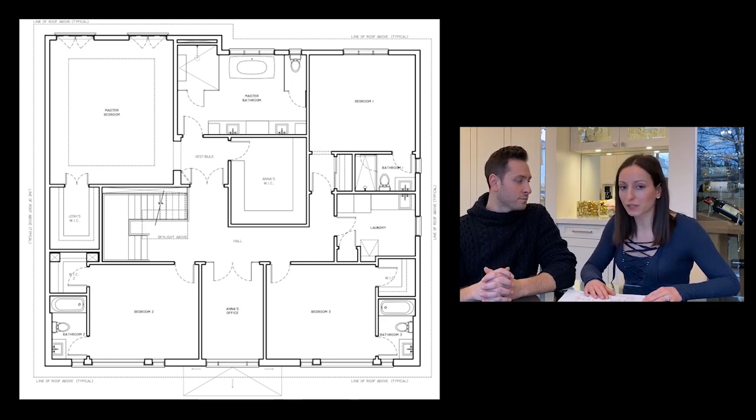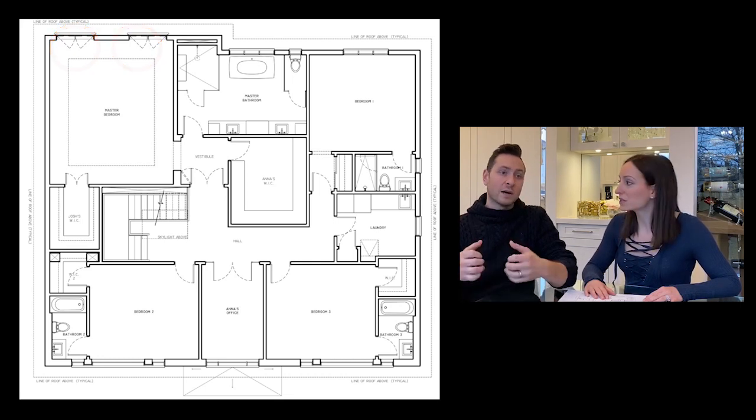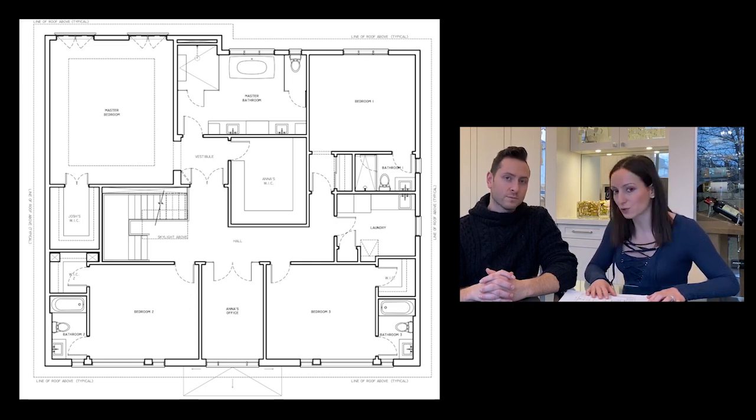And again, we really wanted to let in as much natural light as possible, nice sight lines. So rather than do a window here, we're actually going to do two sets of double doors that open in. We don't have a balcony outside. It's more like a Juliet balcony, but it's just a really nice feel to have in a room, to be able to have these nice doors overlooking the backyard.